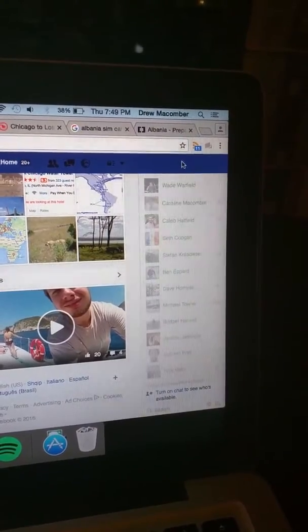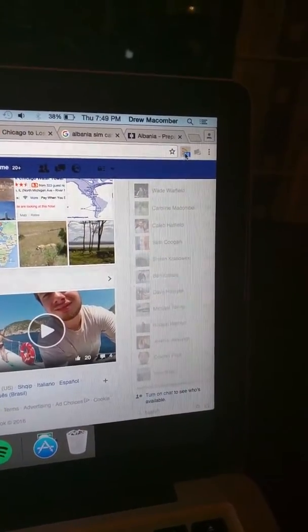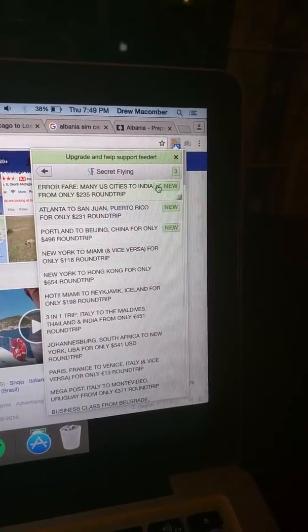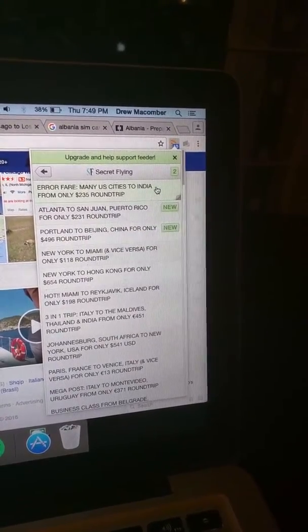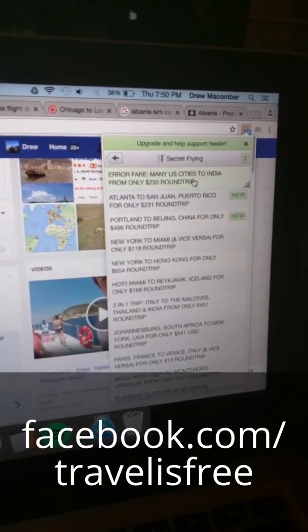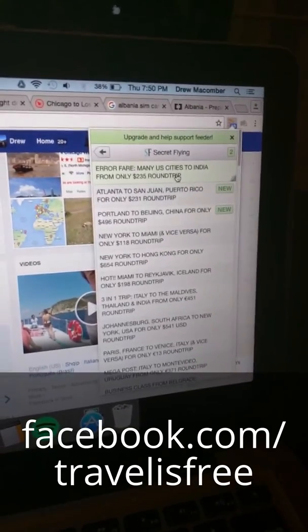The second thing is that I have an RSS reader give me alerts every time my favorite deal sites post anything, and you can get the download at travelisfree.com/reader. That's the one I use. It's pretty simple. I get a notification in the top right when a site I follow has a new post, and it leaves a pin notification that I check off when I've seen it. I just noticed that I just checked off an error fare to India for $235. So I'm going to post that on my Facebook right now.